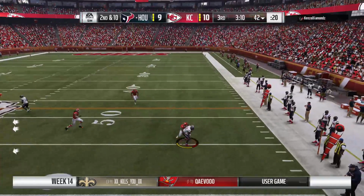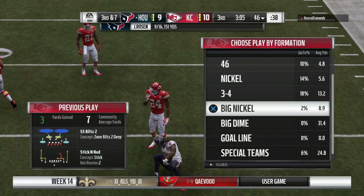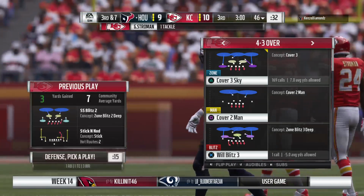Second and 10. It's Rosen again. On the check down, he finds Kamara. And he'll be taken down at the 46-yard line. Call it a 3-yard gain, and that'll make it 3rd down.